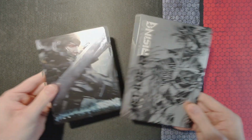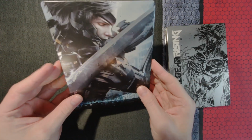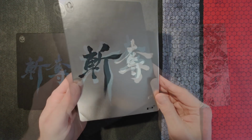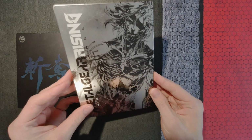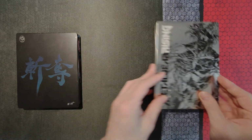Take Metal Gear Rising: Revengeance as an example. That game has multiple Steelcases and I managed to collect 2 of them, but one is for the Xbox 360 and the other for the PlayStation 3. Also, one is freaking amazing and the other one is... it's alright, it's overall decent. Yeah, I have a clear favorite here.